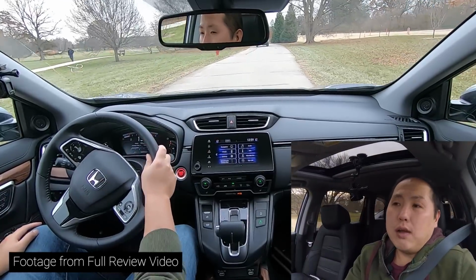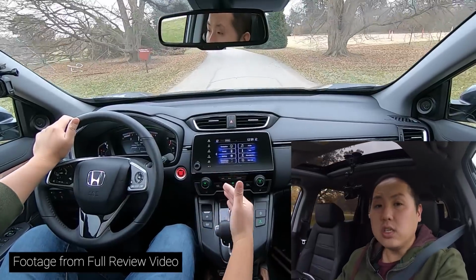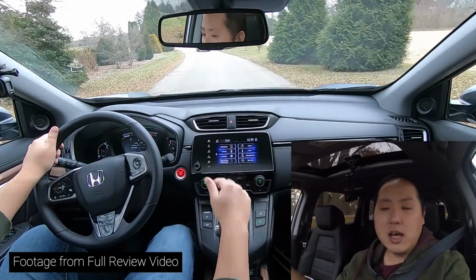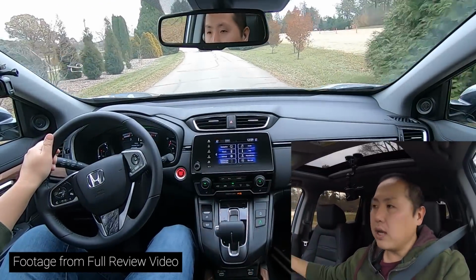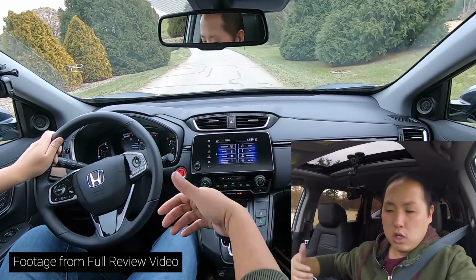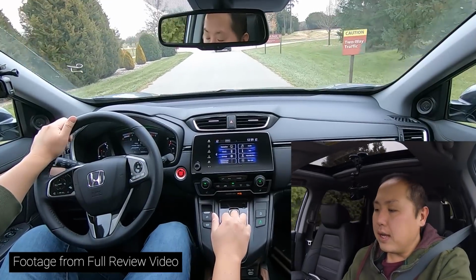I'm not a short guy. I'm 5'10", and I have a good 6 to 8 inches of legroom left in a compact SUV. And same with headroom, and up here too, very wide, very spacious. You don't feel cramped at all. Plenty of headroom, shoulder room. As you can see, I can do that, no problem. It is just very spacious.